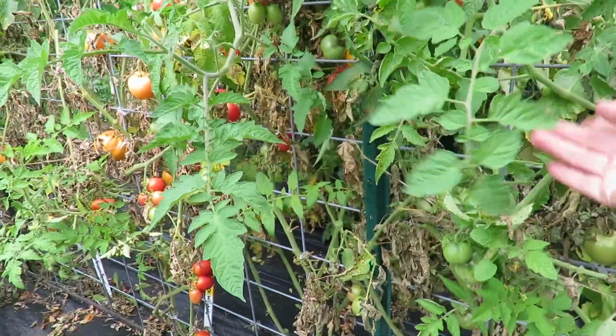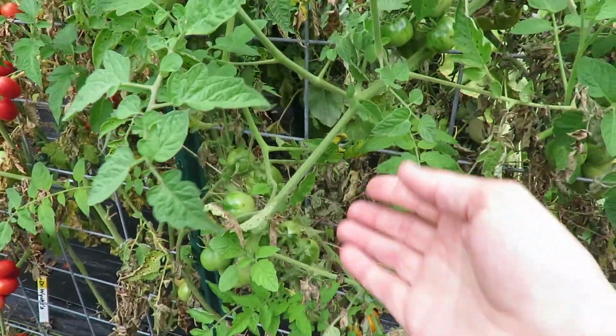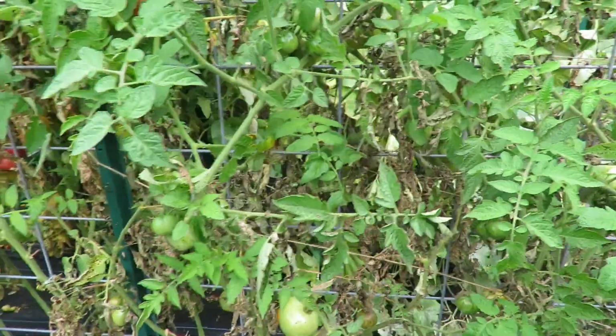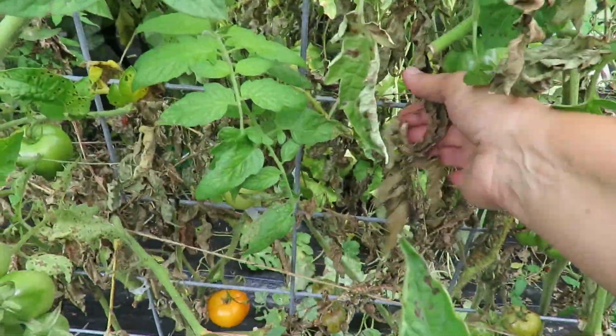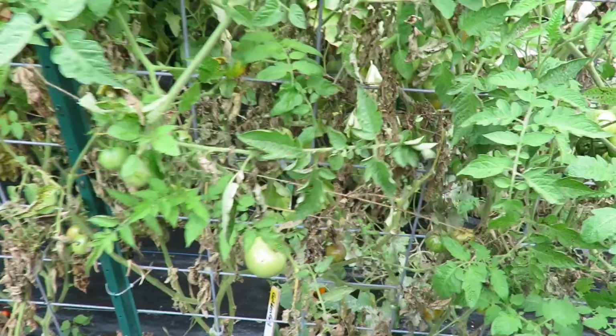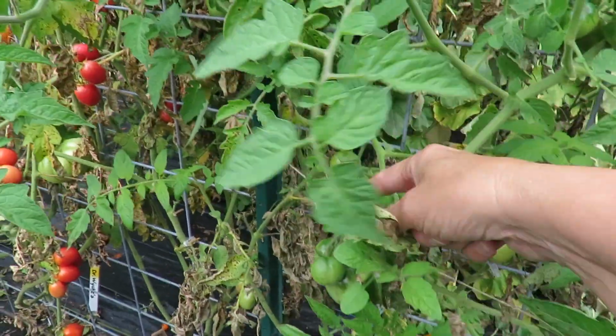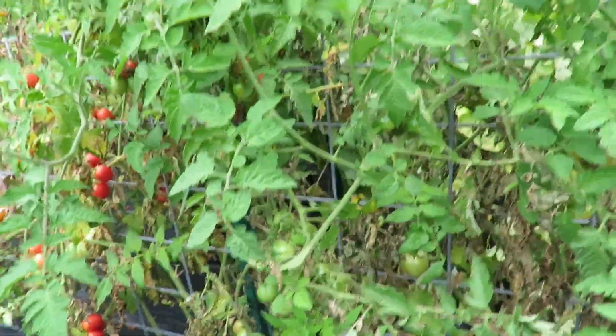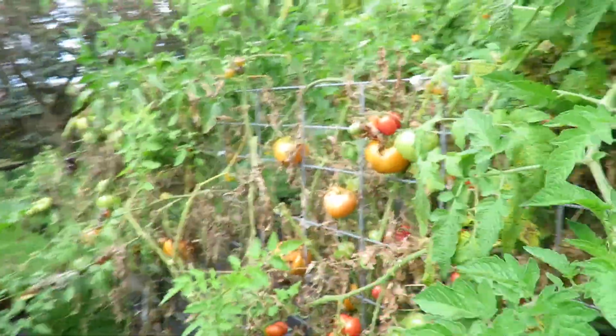This plant, whatever it is, what is it? This is the green vernissage. I thought it was dying because the whole thing is dying. I mean, if you look here, it's dying, but here's some more tomatoes. The bottom half is dying and the top half is still producing tomatoes.